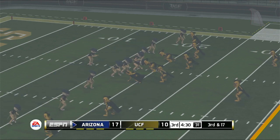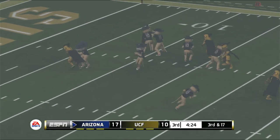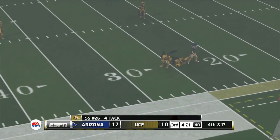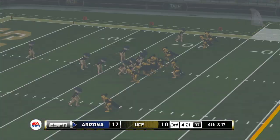Quarterback all by himself in the backfield with five wideouts. He's going to go for the home run. Incomplete, almost picked off. You like a team that's ready to defend the pass. It takes some preparation to get in the way of a pass like that.